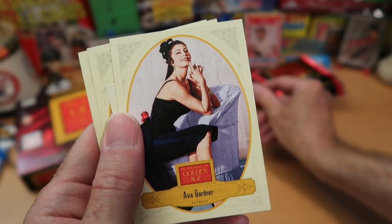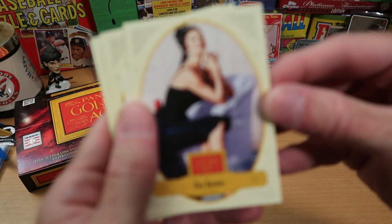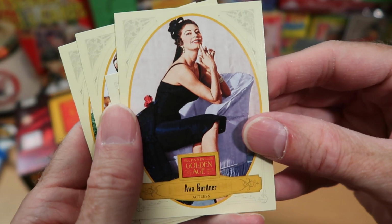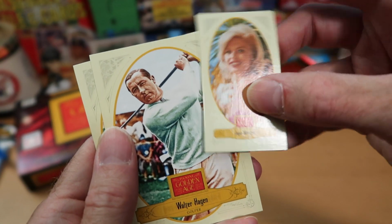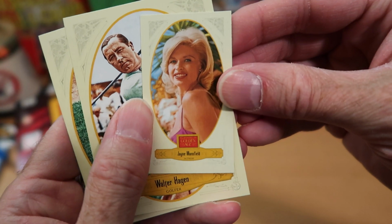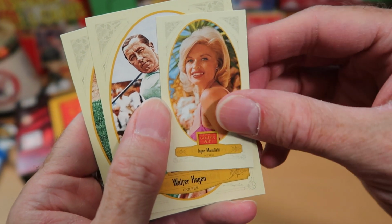We got Ava Gardner. Hello, nurse. Ava Gardner, who is said to have dated Frank Sinatra and several other famous people at that time. Ava Gardner herself, an actress and someone who a lot of people liked back in those days. Jayne Mansfield. Now we're talking. That's more my speed. Jayne Mansfield. That's a nice mini card. That one is the first card out of this rip so far to go into the Wolf Lair.